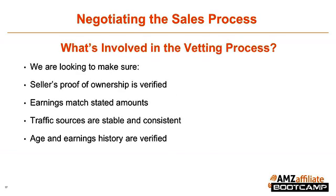The next step is what is involved in the vetting process. This is after you've submitted your site for sale with us. It's not currently listed yet, and we're running through all of the information you've submitted and looking at the screenshots and earnings and history, making sure everything is verified.